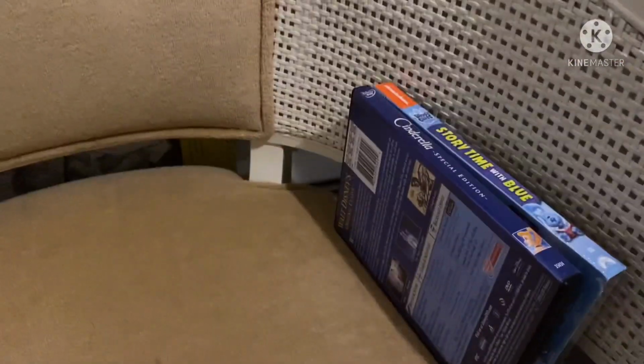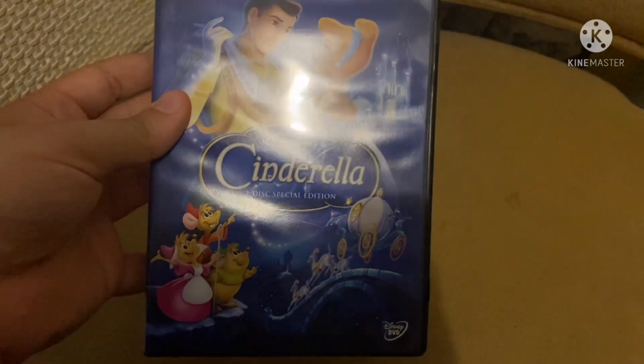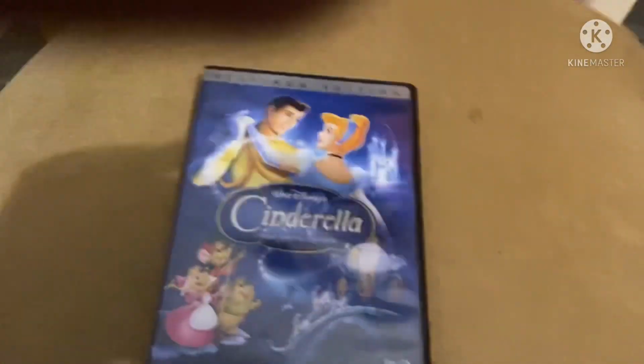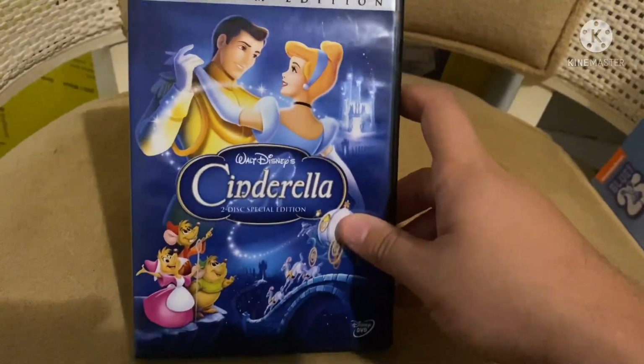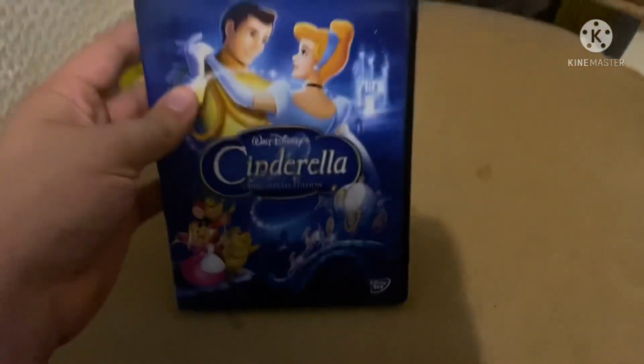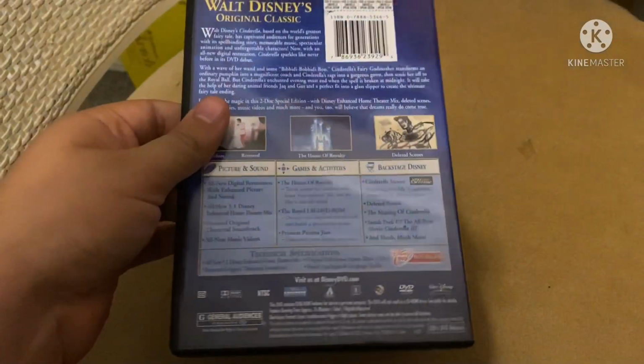Okay, next up we got, or I mean, last up we have, that I got from Jerry Reach, is the 2005 DVD of Cinderella, the 2 Disc Special Edition, Platinum Edition. Yes. I sure do love this movie. Okay, here's the front. Here's the spine. We have a profile of Cinderella. And the code number is 35024. And here's the back.